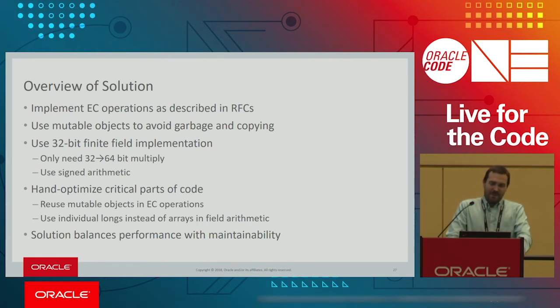Something that helps quite a lot is using mutable objects to avoid garbage collection and copying. And of course, this complicates things. We all like immutability, and it makes things easier to understand. But for low-level tight loops, you expect a lot of the JIT compiler to optimize that for you. And if you really want to guarantee good performance on all platforms, using mutable objects and reusing them is a pretty good way to get that.